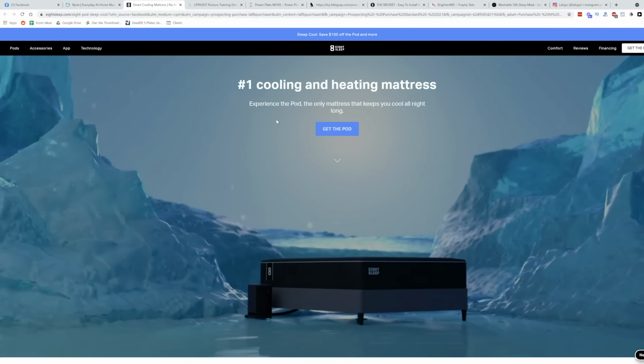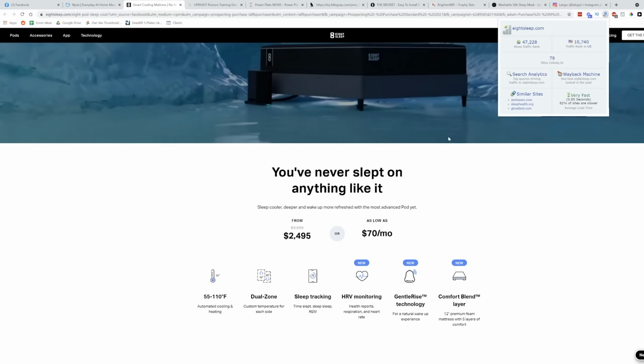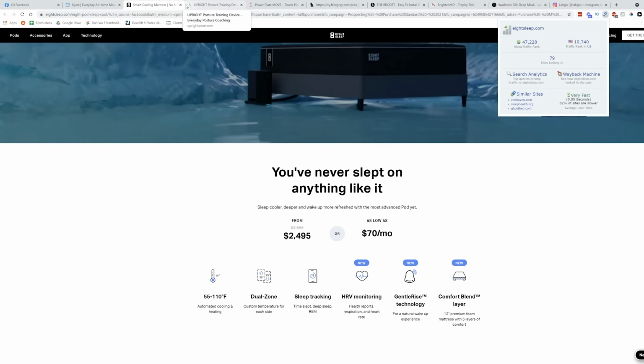Cooling and heating mattress, beautiful website. Also very expensive. Let's see the traffic rank. Yeah, so this one's obviously making money. You can tell because the traffic rank is under 100,000 and the worldwide is under 500,000. So it's definitely making money.